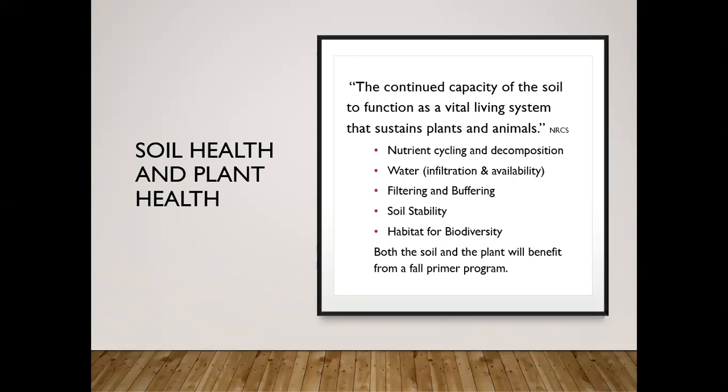And the same holds true of buffering. I so often talk about how millions of dollars are spent every year trying to address pH. Everything we do right now in building soil health and building plant health will help make nutrition available, and it almost compensates for those excesses in pH, whether high or low, based on building that structure, that environment to enhance that microbial community.